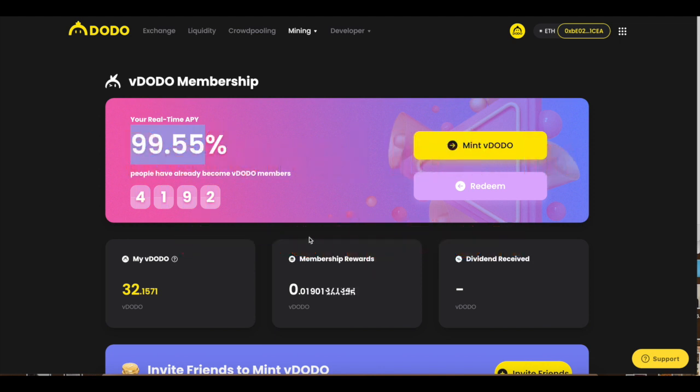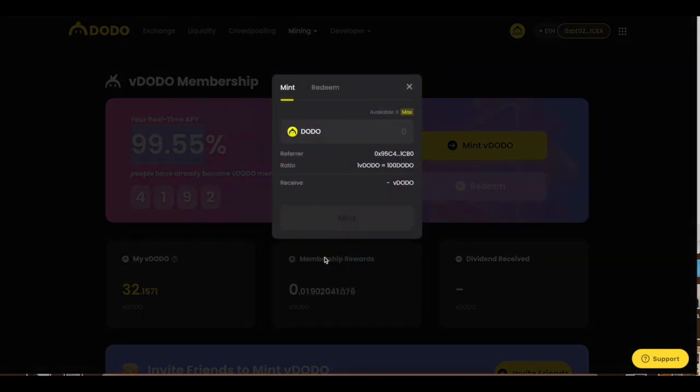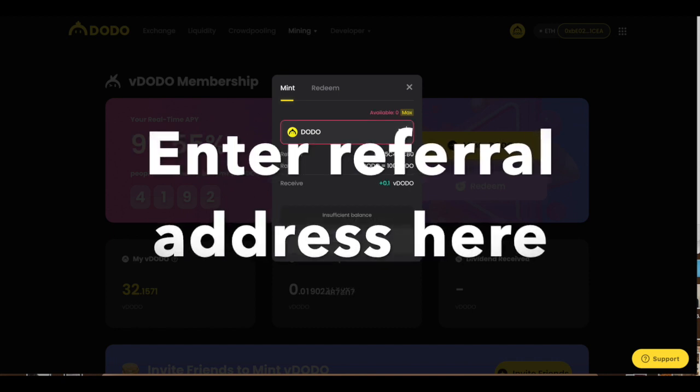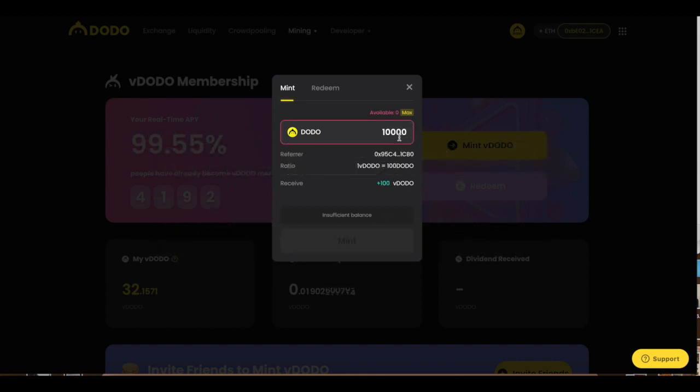They're auto compounded. So in order to get these, you do have to mint VDODO tokens. And how you mint the VDODO, keep this in mind, guys. You will have fees when you do this, but minting them is actually really easy. It's 1 VDODO for every 100 DODO. But there is an important thing you need to know.